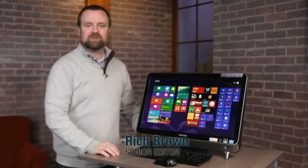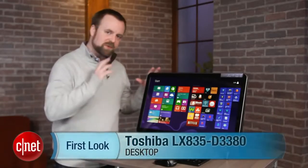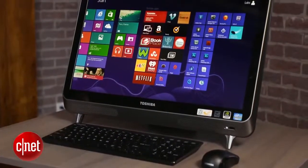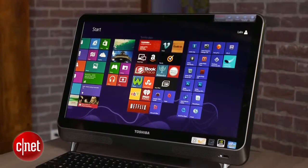Today we're going to take a look at the Toshiba LX835 All-in-One. So this is Toshiba's new Windows 8 All-in-One PC. It's a $13.99 configuration, and it's actually a pretty powerful system for that price.